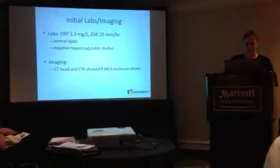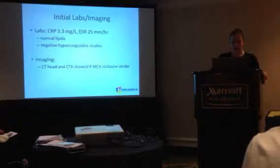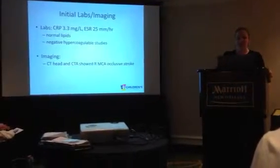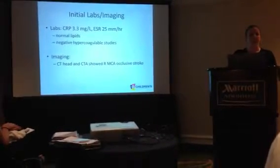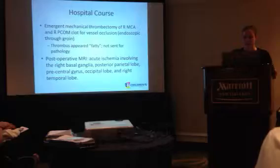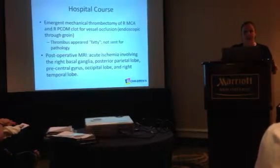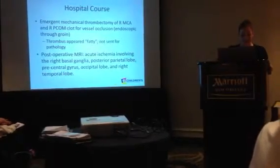So initial lab work did show some elevated inflammatory markers. CRP was 3.3, ESR was 25. His platelets and coags were normal, and had a whole bunch of hypercoagulable workup that was also normal, with the exception of a mildly elevated D-dimer. You did get your CTA, which showed a right MCA occlusive stroke. So the patient was taken to the OR emergently from the ER, and they did an endovascular approach to mechanical thrombectomy. And in the OR, the thrombus appeared fatty, but was not sent for pathology. And post-op MRI revealed acute right-sided ischemia.